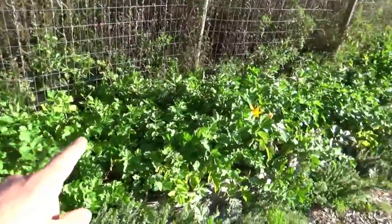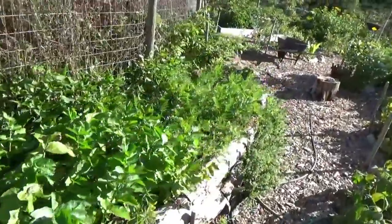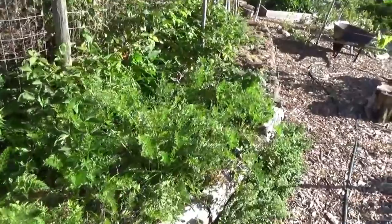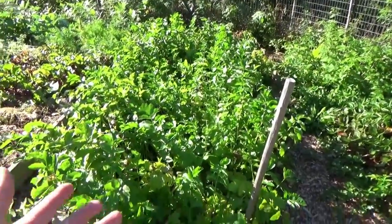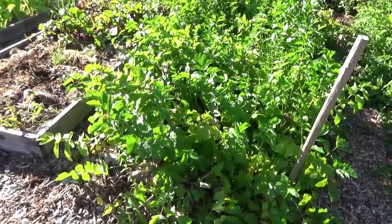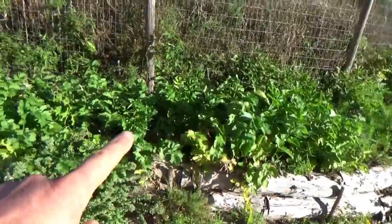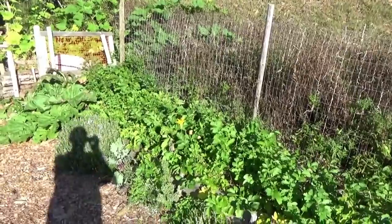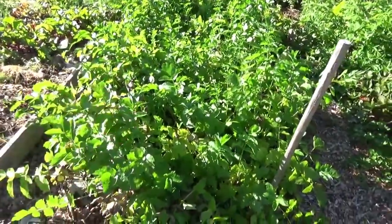Parsnips I planted last November, still going good. You just leave them alone. Just let them take care of themselves. Carrots are doing good. Over here we've got more parsnips. They're doing great. They're a great crop to plant because you plant them in April and other than a bit of thinning, you don't do anything. I haven't watered these. I've spent an hour on this bed and an hour on this bed in total thinning. I haven't watered them. Just let them do their own thing.